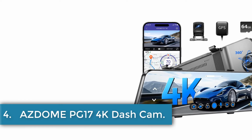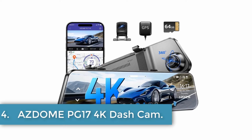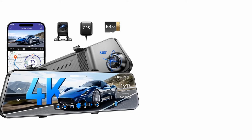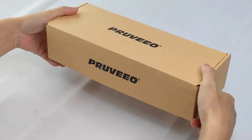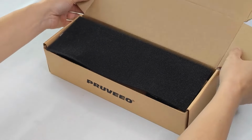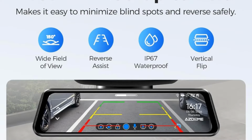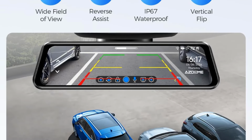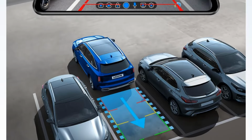Number 4. AZDOME PG17 4K Dash Cam. The AZDOME PG17 4K Wi-Fi rear view mirror camera is a comprehensive vehicle accessory designed for enhanced safety and convenience. Featuring both front and rear orientation, it caters to a variety of vehicle types including minivans, RVs, cars, UTVs, and trucks. Connectivity is facilitated through USB, complemented by built-in Wi-Fi for easy management and viewing of recordings via a dedicated app.